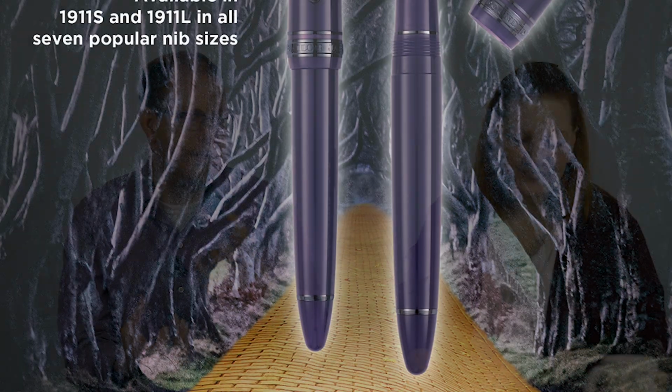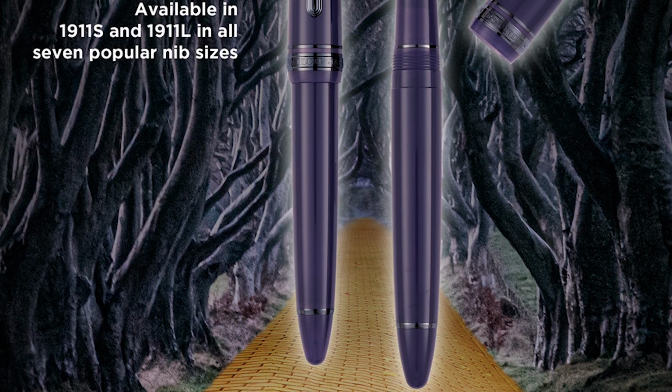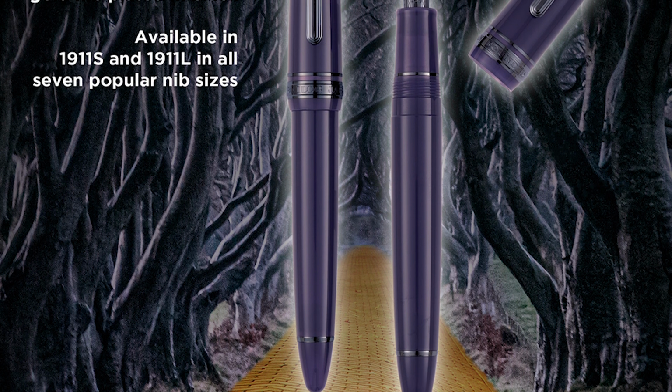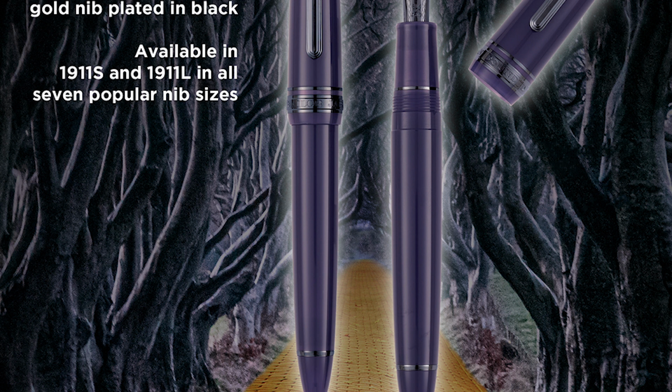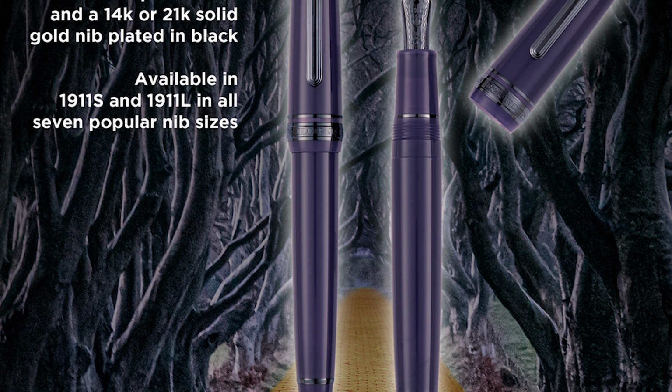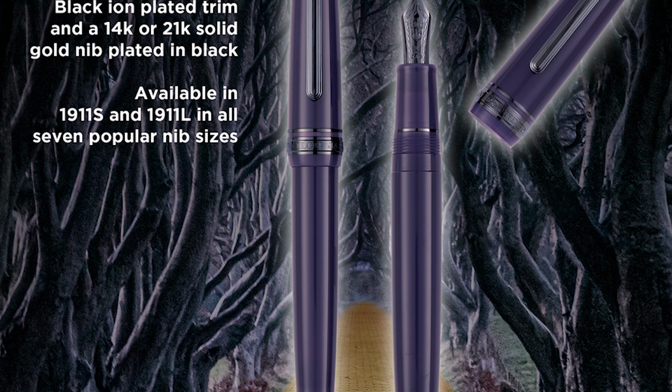So this is a new 1911 large and standard for Sailor, North American exclusive, and it's kind of like a translucent purple. It looks solid, but the description says it's slightly translucent. So it's very, very dark, with the black ion plated trim, black ion plated nib. So when you first look at the pictures, it looks dark, but well, Dave and I were talking about it.